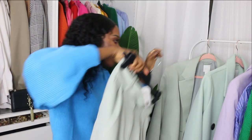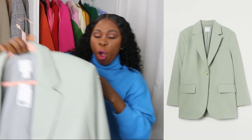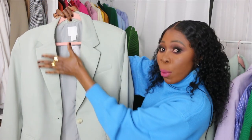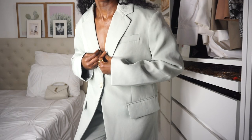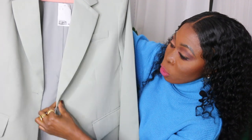Let's talk about the blazer part. Let me put this down and let me grab it. Oversized looking blazer, that style type of blazer, as you see the lapel details at the front. We are going over specifically at the chest part right here. You have this illusion pocket also at the bottom of this blazer. The flap contrasting bottom at the front is only one.